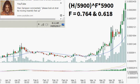Very quick cryptocurrency update, and I kind of like these messages that can come up whatever I'm doing. I wish I could get the same for when I get buy and sell orders in as well, but please look at Strat. It's moving insanely fast up, and there's not much I can do with it right now.